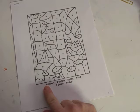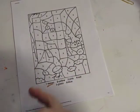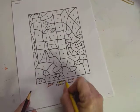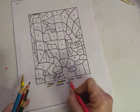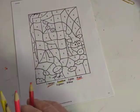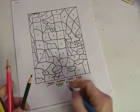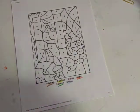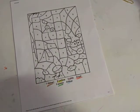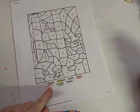So I'm going to start with number one. Number one is brown. I'm going to put some colors on these so that I remember. 1 is brown, 2 is yellow, 3 is pink, 4 is red, 5 is green, and 6 is blue. Some of you have undoubtedly watched and found out Miss Karen sometimes gets a little sidetracked, and it's good to have that as my visual cue.